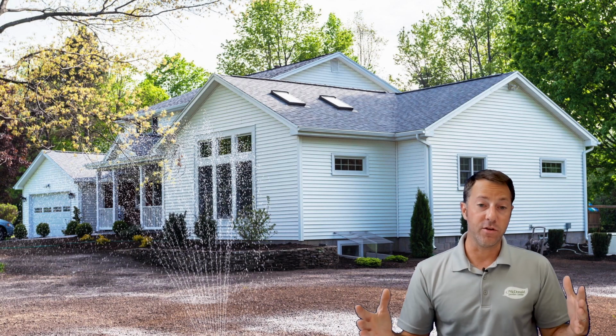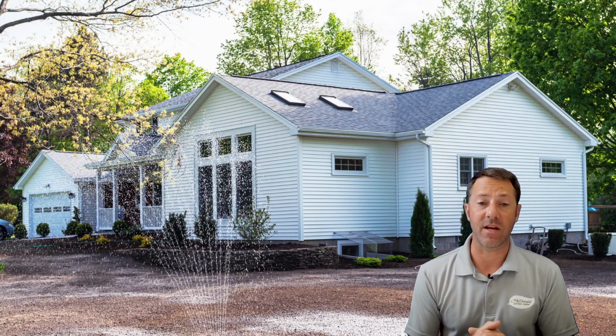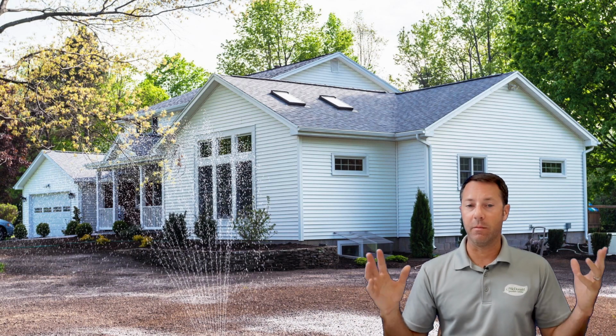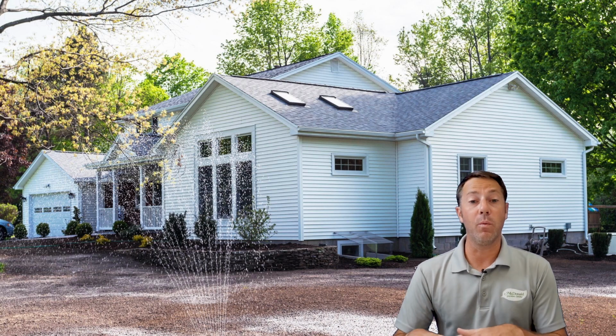So that's how you do the tuna can test, and then you just have to move it around to different sections, or if you've got an in-ground sprinkler system, you just have to run it for that amount of time each time. So really, really helpful tip there. Now, when do we water? We water in the morning, not in the evening. Dampness and darkness cause fungus. Not so much when we're getting our seed to germinate, but when our grass seed is growing.